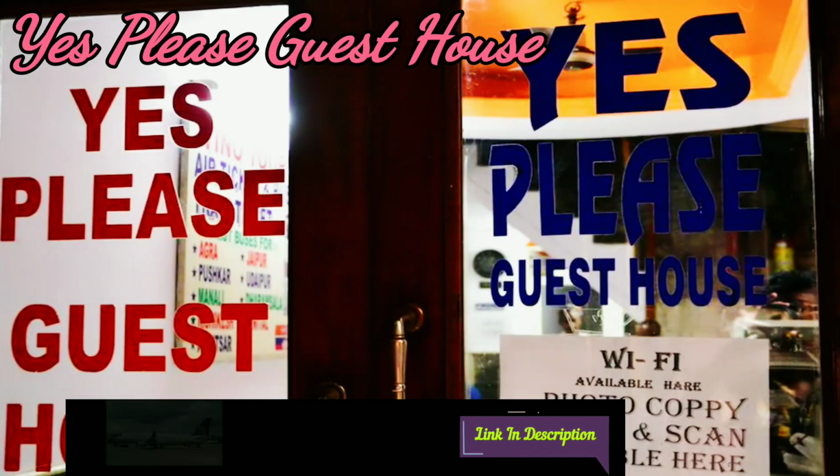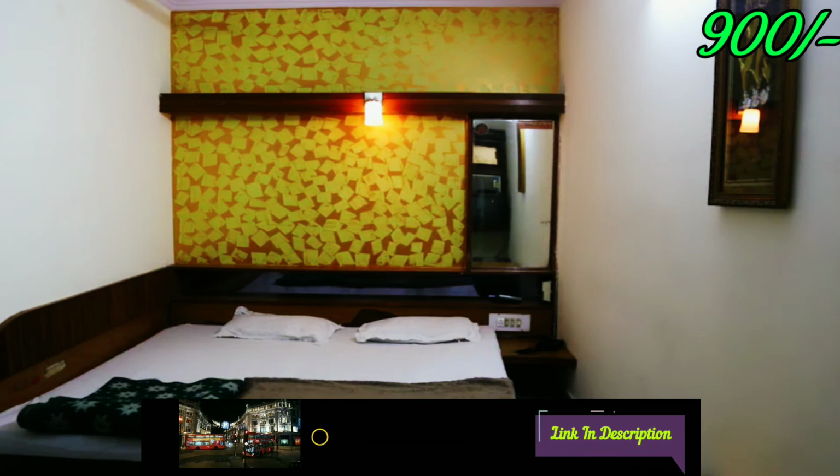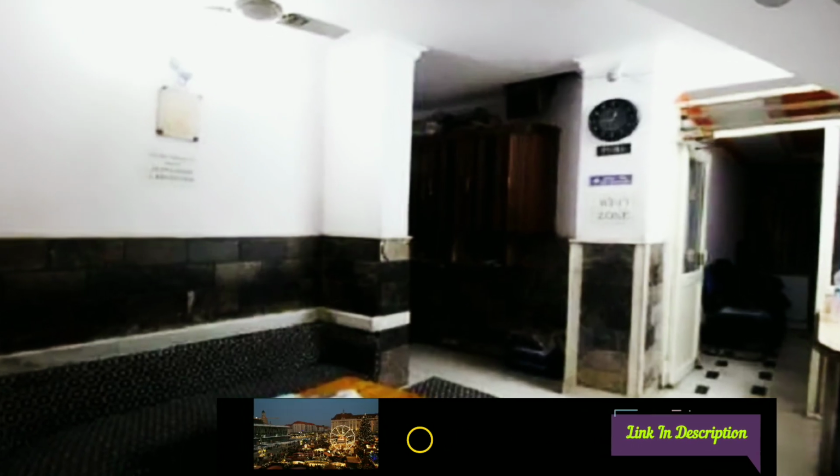Yes Please Guest House. This hotel is near Connaught Palace. Prices started at 900 in Indian rupees. Checkout time is 11 am. The hotel has a free Wi-Fi, kitchen, local storage, car park and many more amenities.